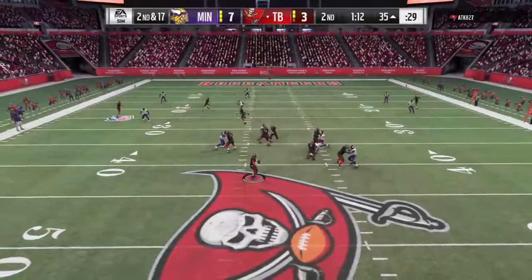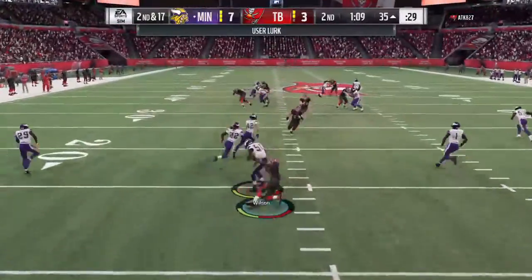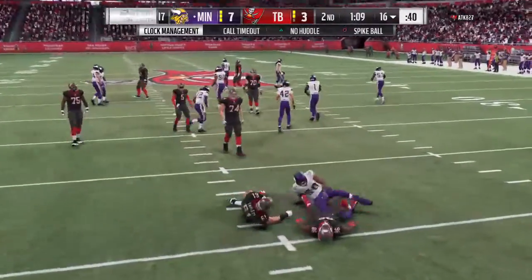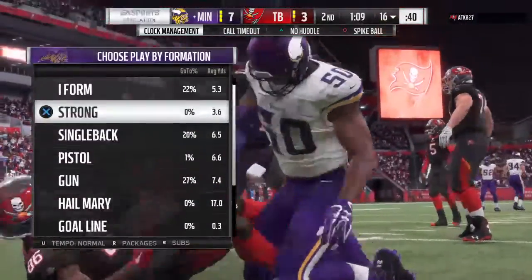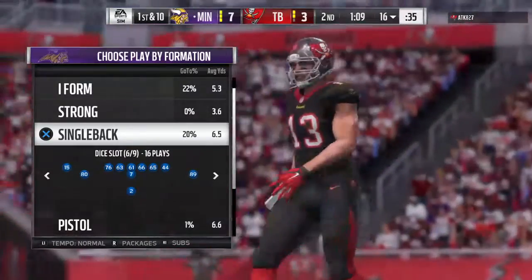Play action now, Winston. And Jameis intercepted a 3rd time. Picked off at the 12. And the return just out across the 15 to the 16-yard line.